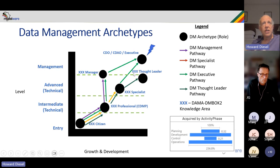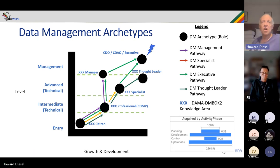This is the sort of pathway, and I also find it very helpful in having discussions with people: where would you like to be in say 10-15 years? Would you like to be, for example, a thought leader like Scott Taylor or Steve Hoberman or Chris Bradley, those type of people? Or would you like to be a CDO or a manager or a professional? Or this is what Veronica keeps on saying, no more than a specialist. That's where I'm done.